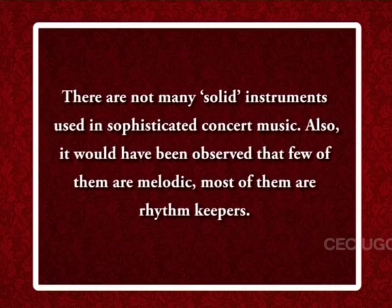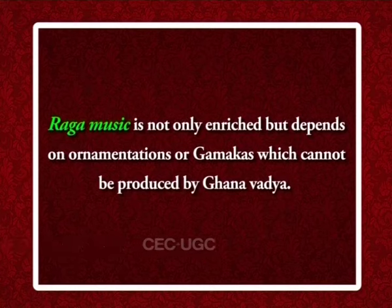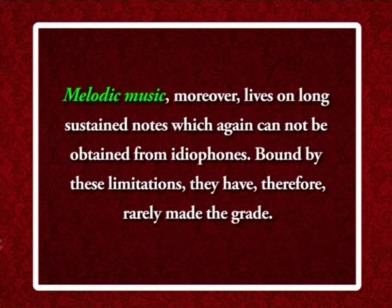Through the descriptions so far, one fact may have been noticed: there are not many solid instruments used in sophisticated concert music. Also, it would have been observed that few of them are melodic, most of them are rhythm keepers. This is not surprising, as Indian classical music demands a great accuracy in pitch, which is almost impossible to obtain from these instruments. Raga music is not only enriched but depends on ornamentations or gamaks which cannot be produced by Ghanvadya. Melodic music, moreover, relies on long sustained notes which again cannot be obtained from hydrophones. Bound by these limitations, they have therefore rarely made the grade.